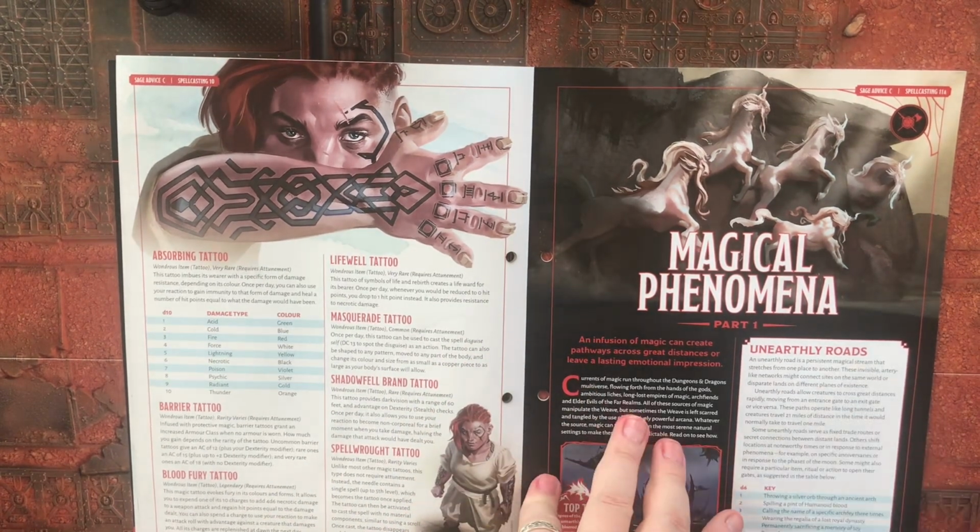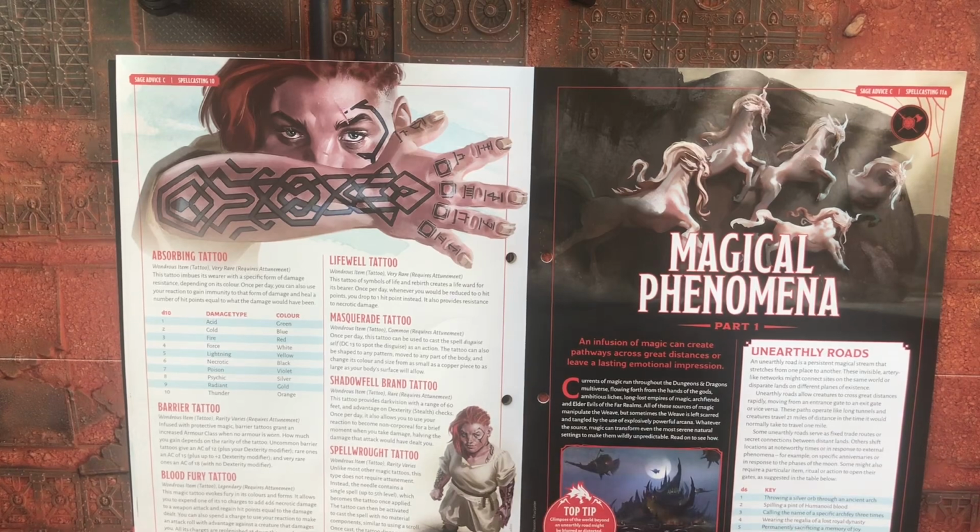So there's a d6 rolling chart here for unearthly roads. So 1 is throwing a silver orb through an ancient arch, 2 spilling a pint of humanoid blood, 3 calling the name of a specific archfey 3 times, 4 wearing the regalia of a lost royal dynasty, 5 permanently sacrificing a memory of joy, 6 being the descendant of a legendary hero.